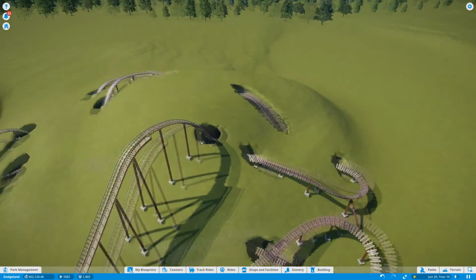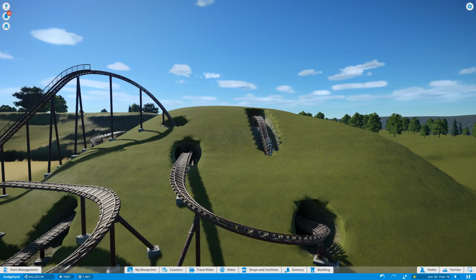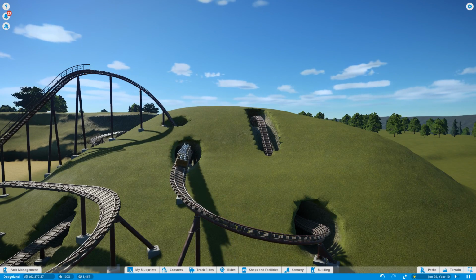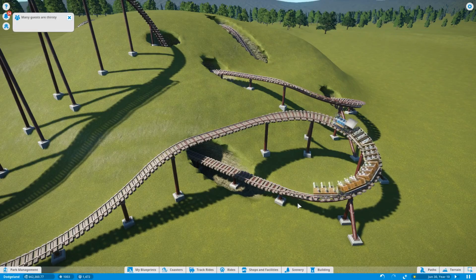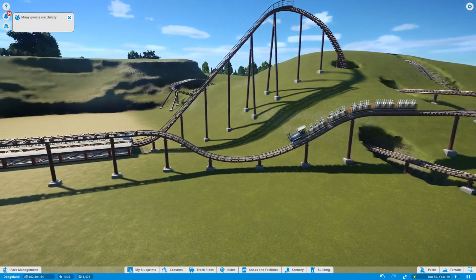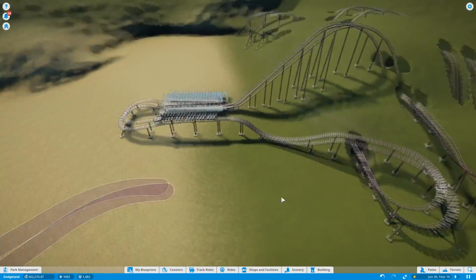And it survives through there, which is good. Here's the nice little drop that they go through. Back up and around. Right through there, that's pretty cool. And they come out and end up going up this little helix, and then they slowly make their way back down through that, and up there to the end of the challenge.